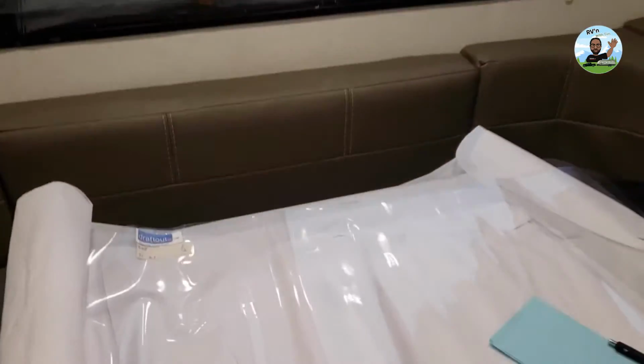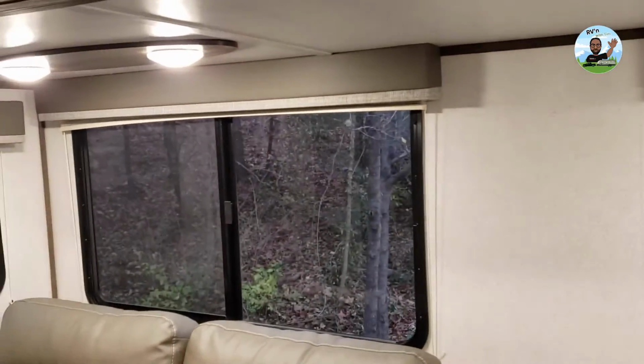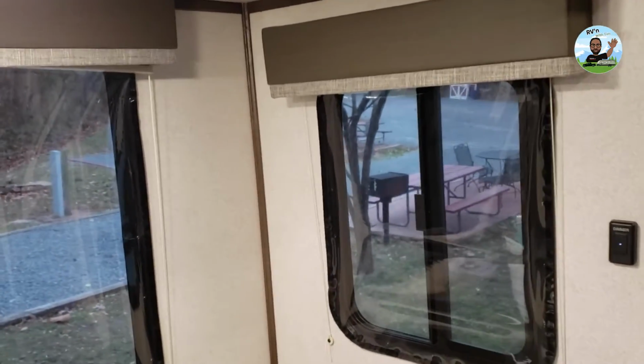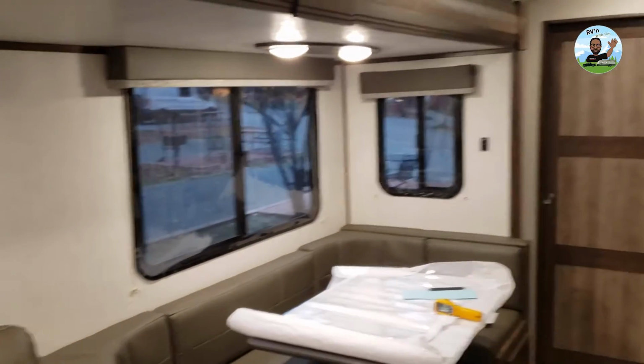So let's look at this. This window is pretty big. It's a 49 by 30, and the two windows on the side are 19 by 23. So those two 49 by 30 windows are pretty big, and these side windows, for comparison, are 19 by 23. I'm waiting for the heat to come on so we can go outside and check the heat at the vent. Let's go outside and take a look at the covers, see what they look like from the outside.